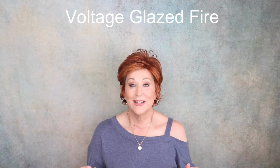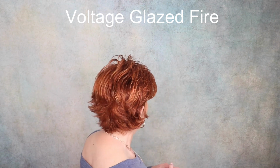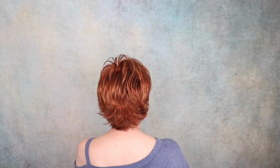Okay, this is Voltage in Glazed Fire. Wow, this to me is so dynamic. I love Glazed Fire. Now Voltage, what is it? This has been around forever. Short, choppy, tons of layers, basic cap design, so there's no mono feature here, and I do not think you need it with Voltage. It has this bang, it looks great down, the color, oh well, Glazed Fire.